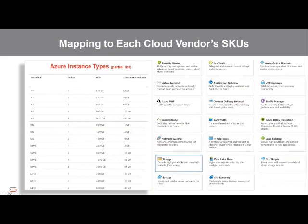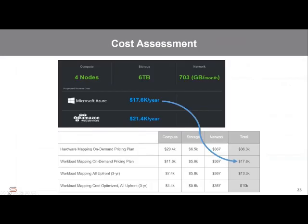Once you know what compute and storage resources you're going to need, because you've gone through an inventory and a right sizing, then you can do this mapping to the cloud vendor SKUs. And there are an abundance of instance types, but you'll be able to make these intelligent decisions to get an accurate to-be model and inventory of the cloud vendor SKUs, which allows you then to tabulate a cost assessment. If you're comparing against Azure and AWS, you'll have to do a similar exercise against both cloud vendors and come up with your total cost there.